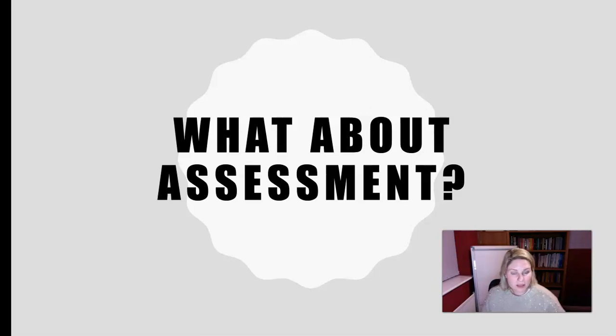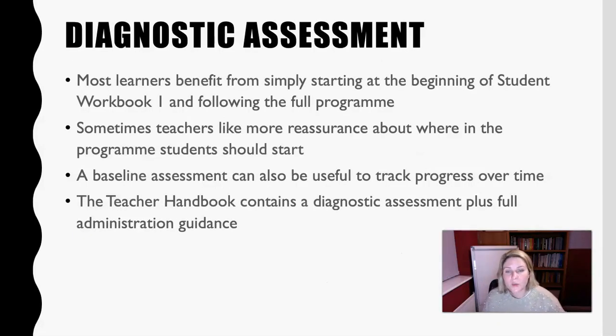What about assessment? We do include assessment. We have a diagnostic assessment. So I like to say that actually most learners benefit from simply starting at the beginning of Student Workbook 1 and following the full programme. It doesn't do them any harm whatsoever to go back, do some revision before they move forward.